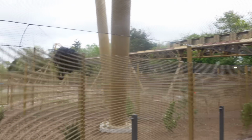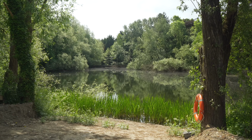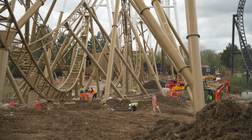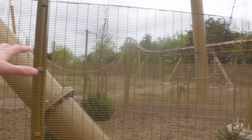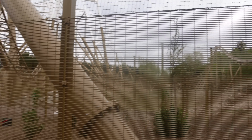Like, it will look similar to all of the trees in this natural area, because of course this used to be such a gorgeous part of the park, and obviously during the construction for this ride it has turned into a bit of a mud field and naturally a construction site. So yeah, eventually once all of these trees grow, it will once again fit in with this beautiful part of the park and it will look absolutely incredible.